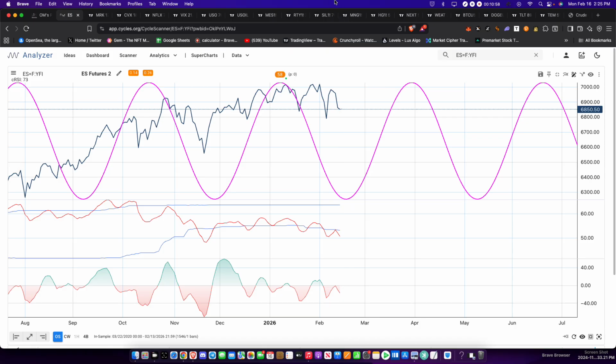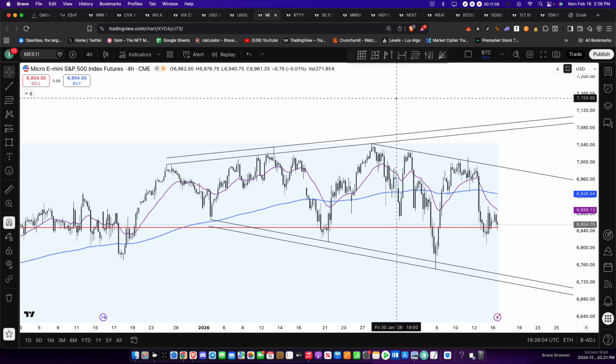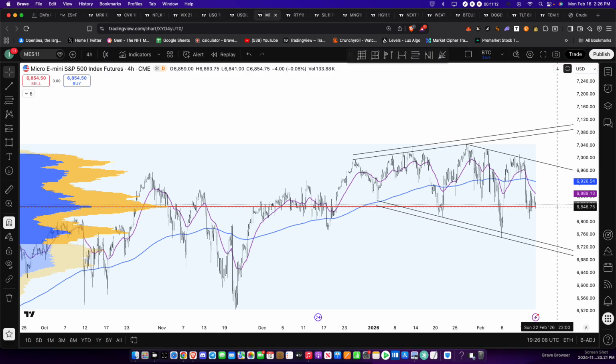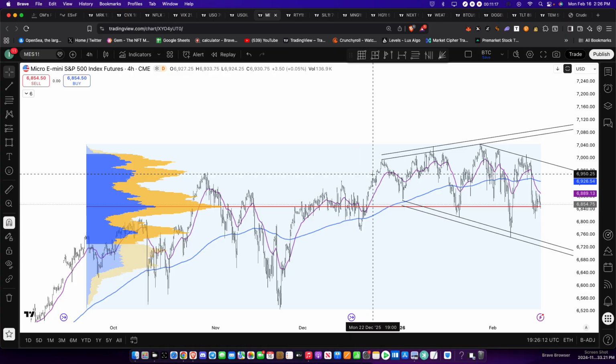So I would like to look for longs, and when I go to the S&P 500 futures chart, I have it here on the 4 hour. What's it been doing? It's been consolidating around the high volume node of this overall choppy grind up range, I guess you want to say.